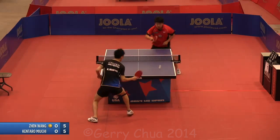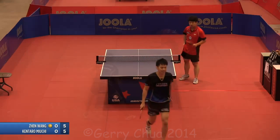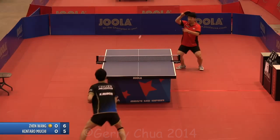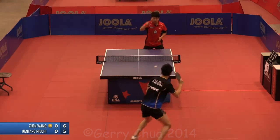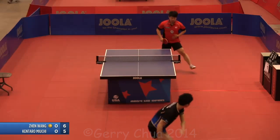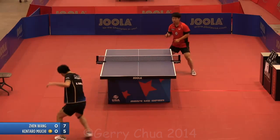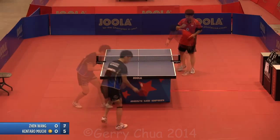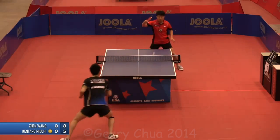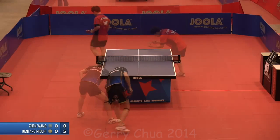Wang Zhen has tremendous power coming from the legs. There's a nice loose touch. He's rolling the ball slow a couple of times, trying to probe for an opening. Going soft on the first ball to give him a look.